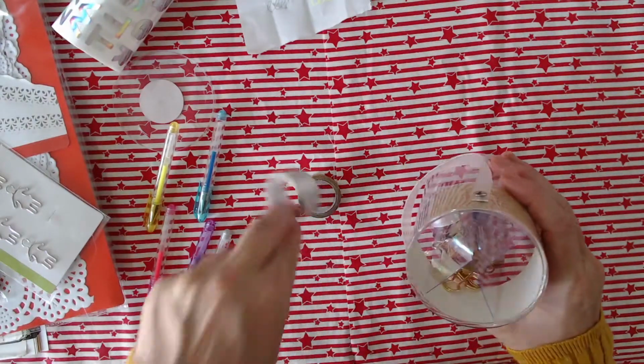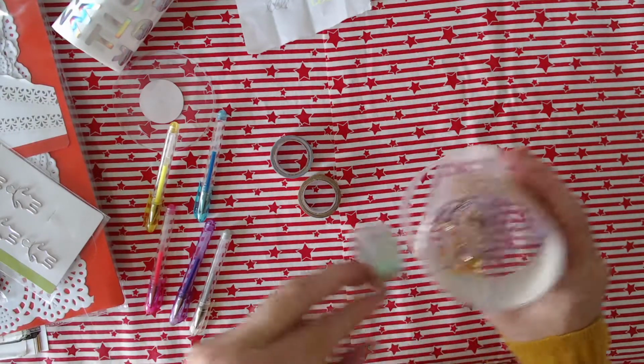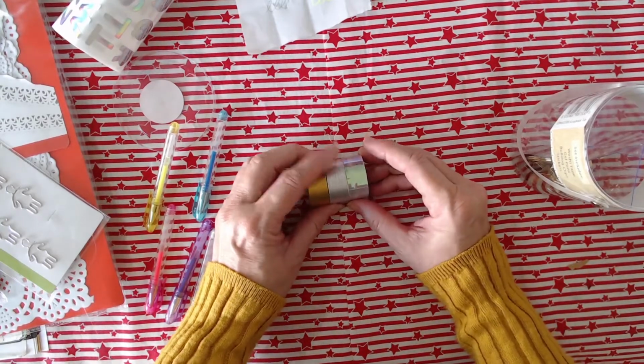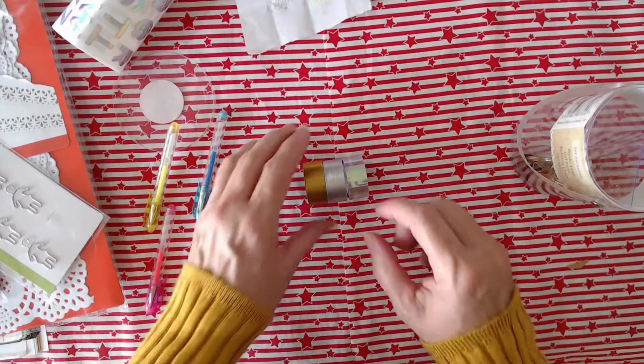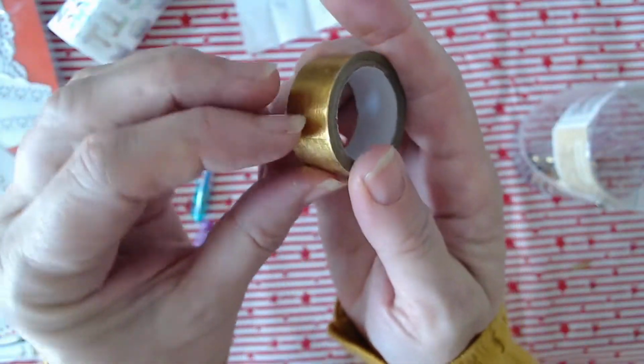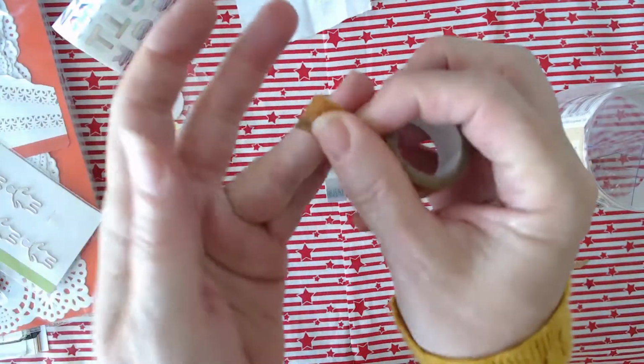And we got some washi tape. Love washi tape. You can never have too much washi tape. Well, you can. You can have obscene amounts of washi tape, but that doesn't mean you don't enjoy it. So we've got a gold one, which is like an antique gold. It's got like lines on it. Let's pull a little bit off, see how sticky it is.